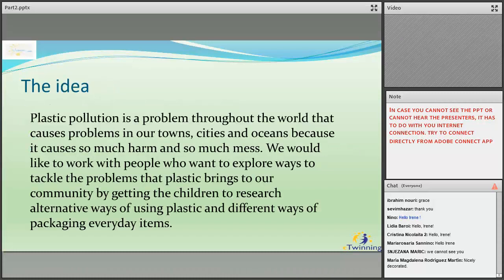The idea: plastic pollution is a real problem throughout the world that causes problems in our towns, cities, and oceans, because it causes so much harm and so much mess. We would like to work with people who want to explore ways to tackle the problems plastic brings to our community by getting the children to research alternative ways of using plastic and different ways of packaging everyday items.